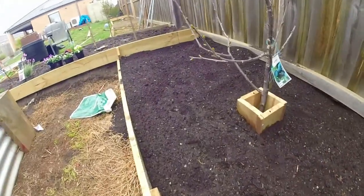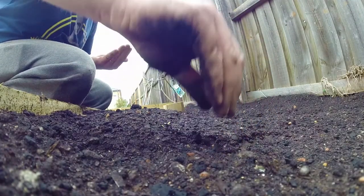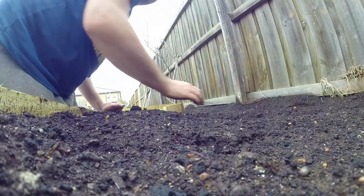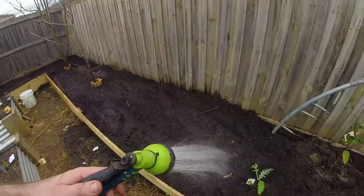So I've got calendula, I've got marigold, I've got some coneflower and some chamomile. I'm just going to put them randomly through here. We'll see what happens. Now it's just a matter of watering it all in and letting it grow.